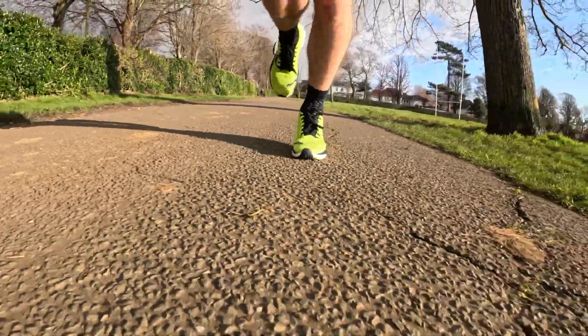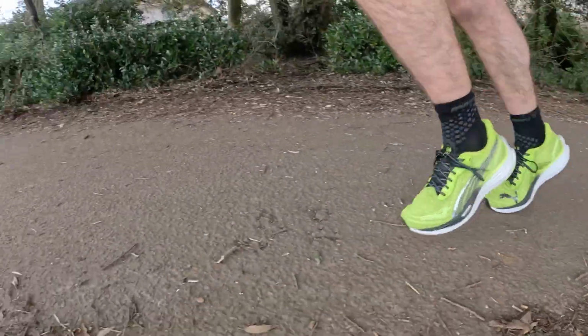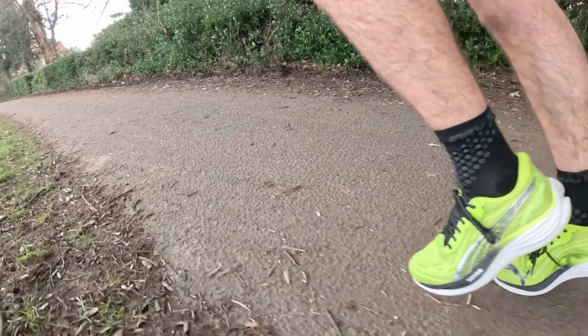It's really comfy on easy runs, but it has a little bit more responsiveness, a bit more speed, and just works really well for a lot of other runs as well. It's not the most versatile shoe in the world. You're not going to probably run a marathon in this shoe if you're trying to get a sub 3 or something like that. But for most people, it's probably going to do quite a lot of runs.